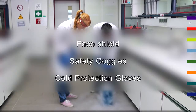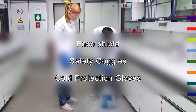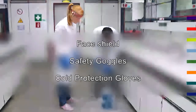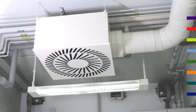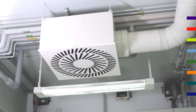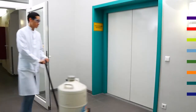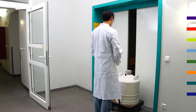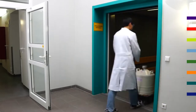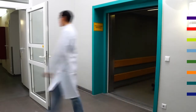Direct skin contact may lead to severe frostbite. Therefore, low-temperature protection gloves, safety goggles, or in some cases a face shield must be worn when handling these coolants. When decanting, sufficient airflow must be ensured. It is forbidden to remain in the elevator when ultra-cold gases are being transported. Containers must be moved with care and should never be fully closed, thus avoiding a pressure increase.